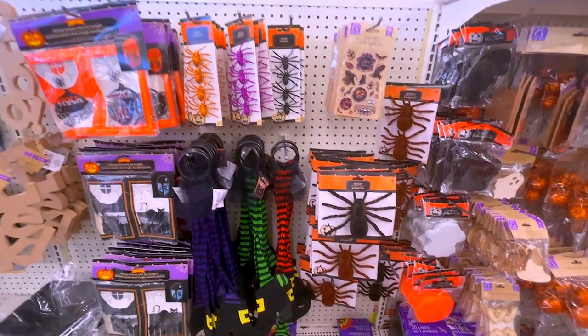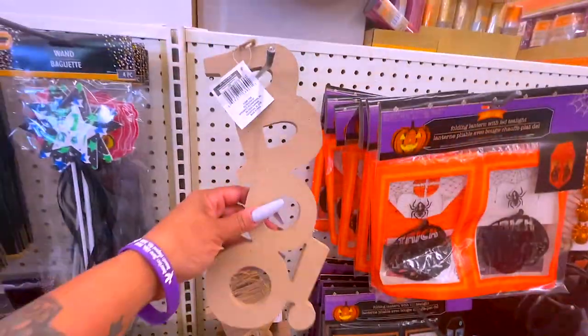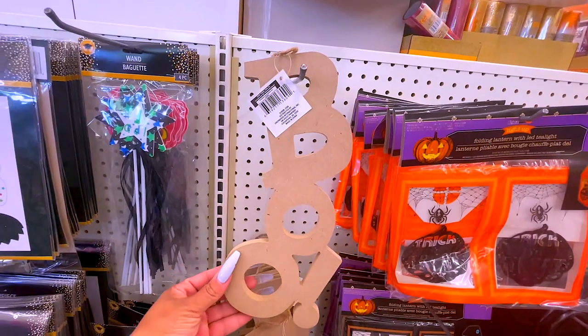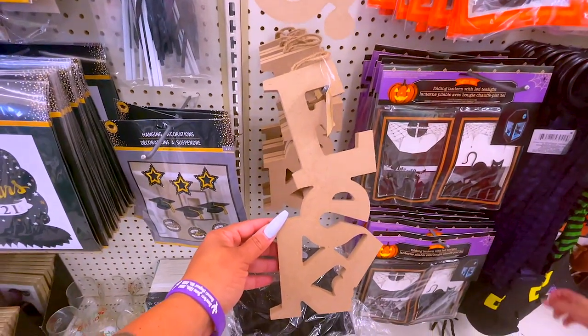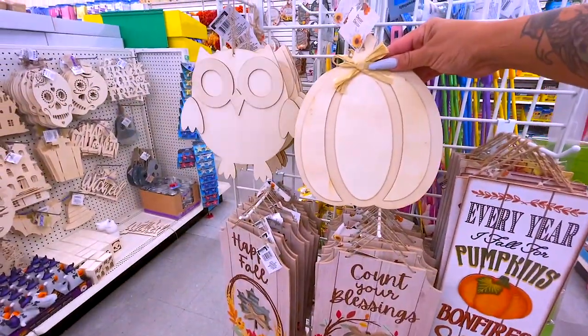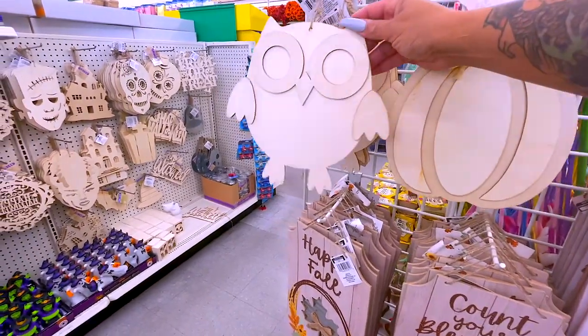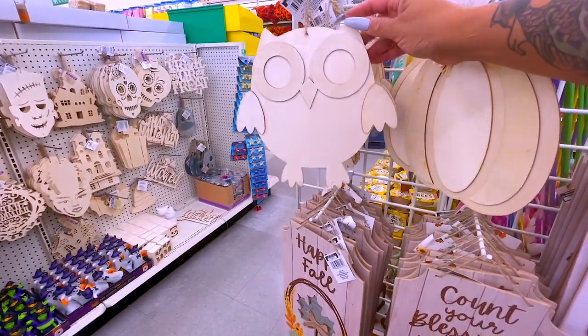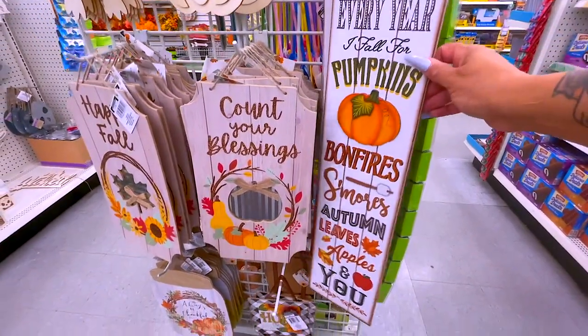So if you're on a budget, you can definitely check them out. As well, painting and decorating these cool wooden signs are awesome. One says boo and the other says eat. These pumpkins and owls are especially cute for the fall harvest. You can always decorate for Thanksgiving. I did purchase one of these signs. I thought these were so cute.